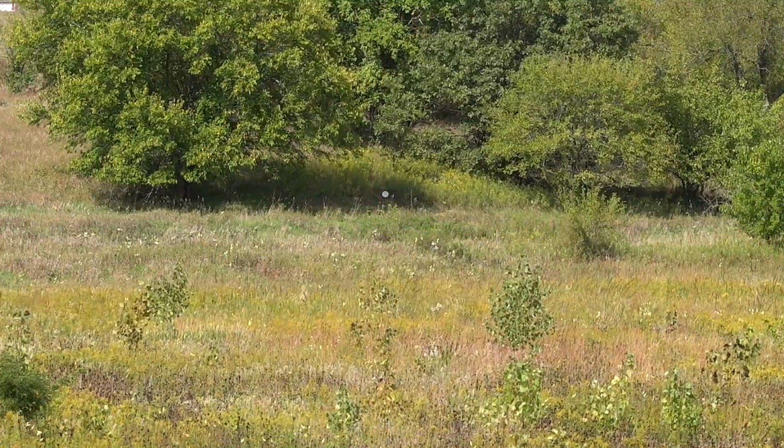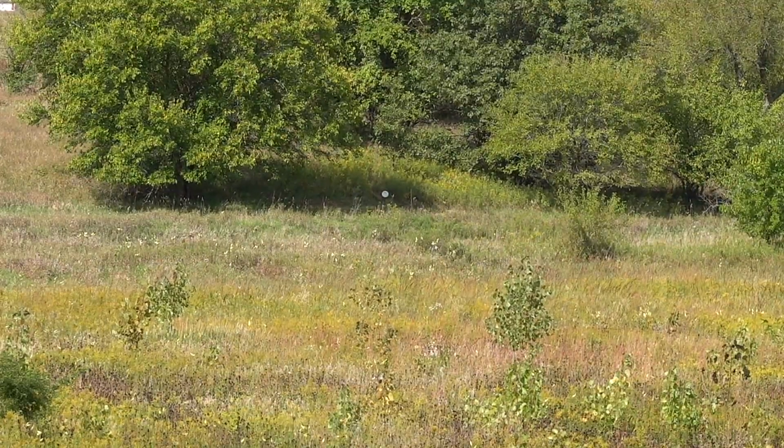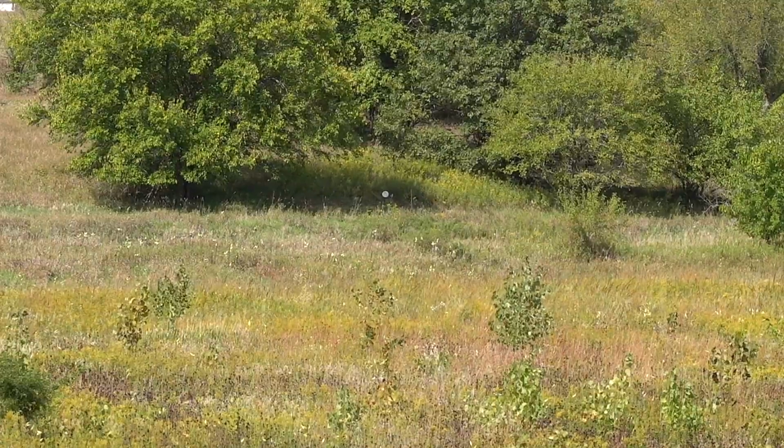I knocked the darn target over. One hit from .308 took it out.